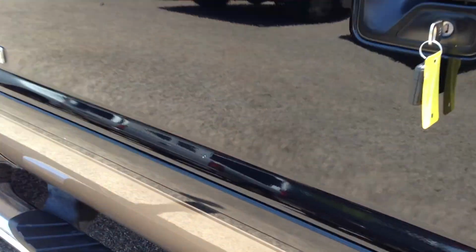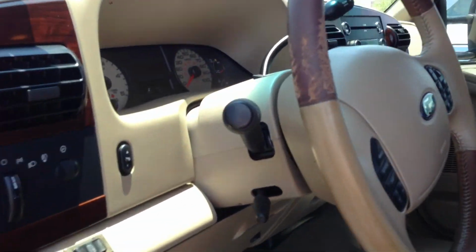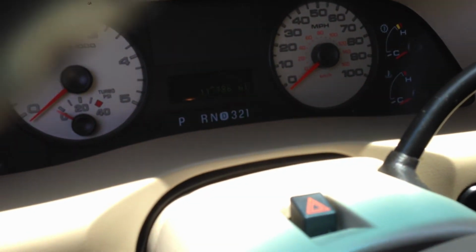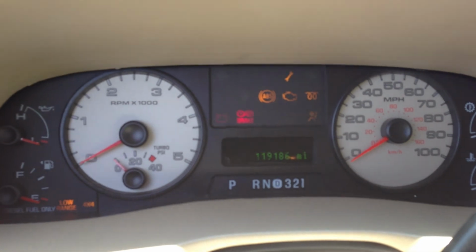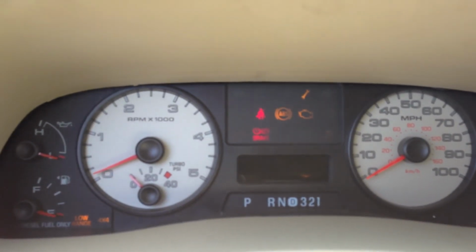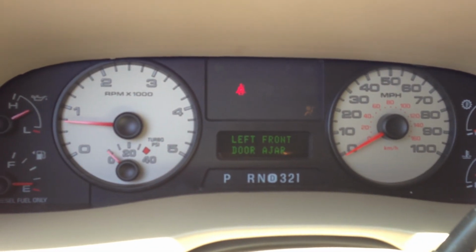Boy, this driver's side looks great. There's a little chip in the paint there. All the issues on this thing are on the passenger side bed. And that little stain on the hood. Wow, I must have left the door open too long.